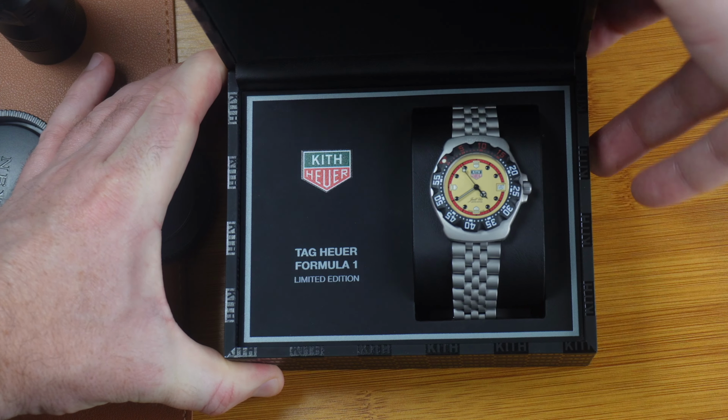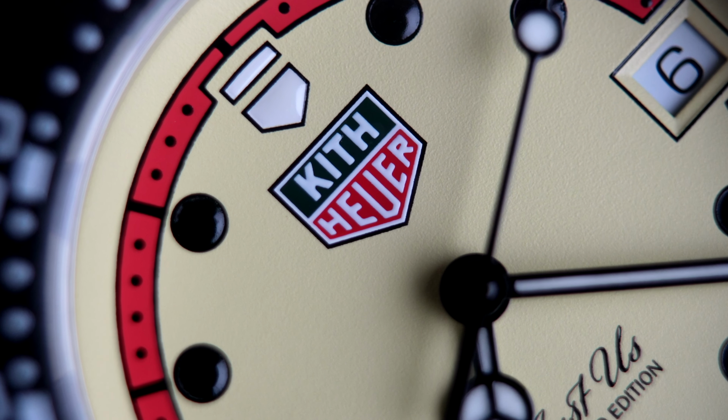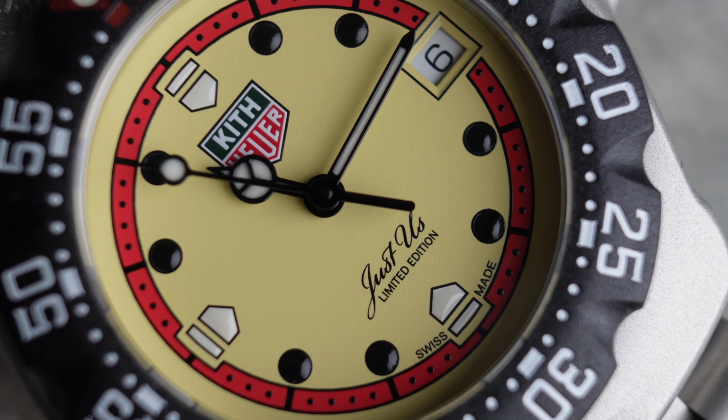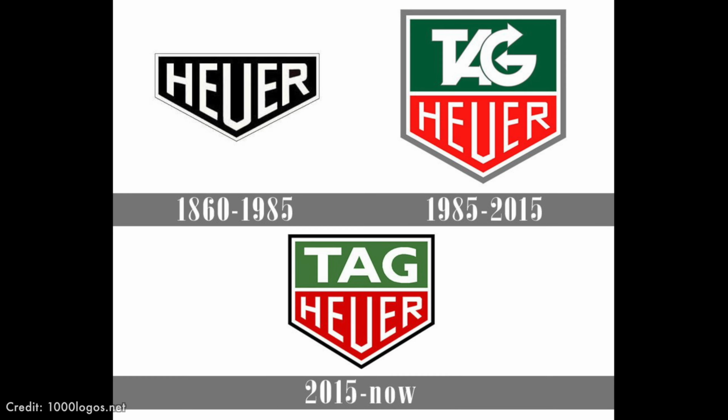I think the best thing about this is the logo. It does have KITH HEUER on the dial, so they've taken TAG out, and I think the KITH and HEUER logo look far better together than TAG and HEUER, which always visually to me have seemed weird because they're slightly different fonts. I think KITH looks more visually appealing, and that's what you're buying this watch for. You're buying it if you're a fan of KITH.